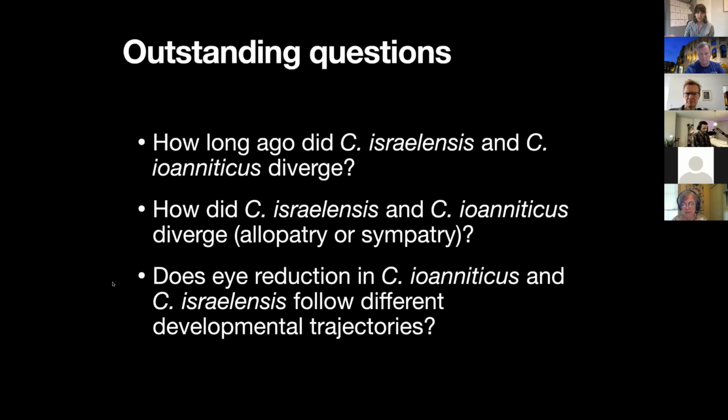And then finally, it would be interesting to know whether the reduction in the median eyes of Israelensis and that sample of Untitled are occurring via the same developmental pathway. As I mentioned at the beginning of my talk, the other big part of this collaborative project is looking at the developmental genetics of arachnid eyes. And we are currently hard at work figuring out the retinal determination gene network in some model arachnid species, which will lay the groundwork for answering this question.